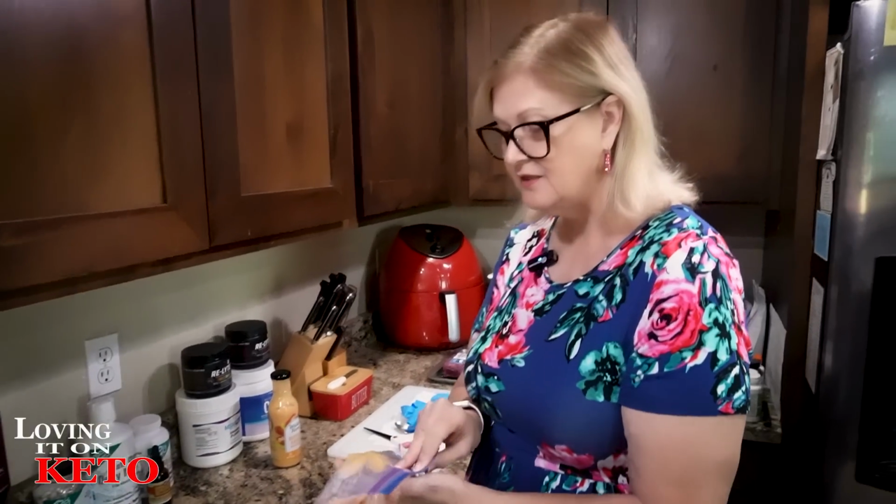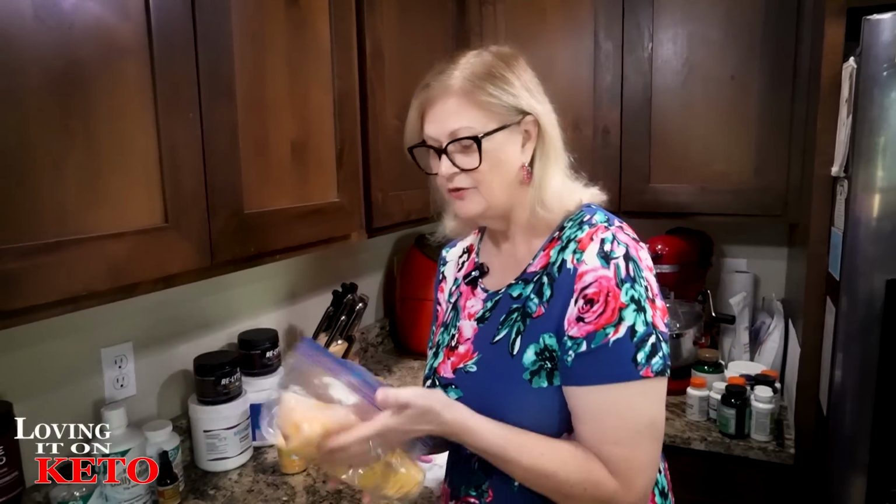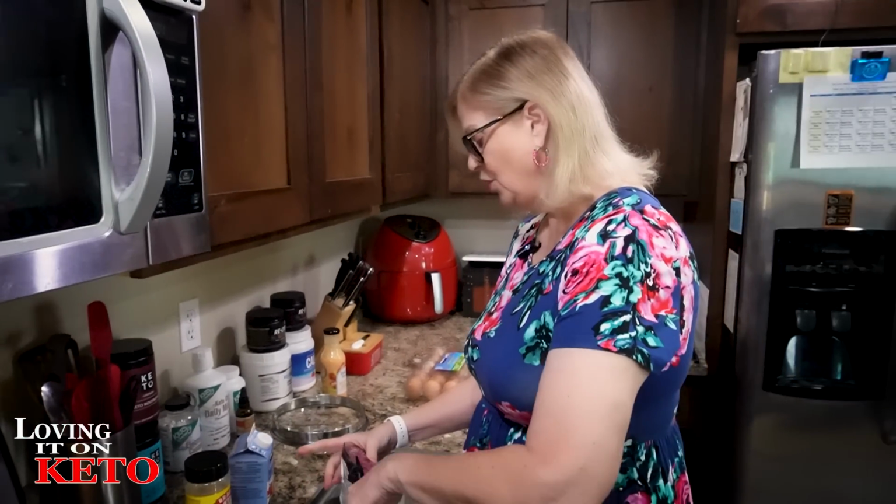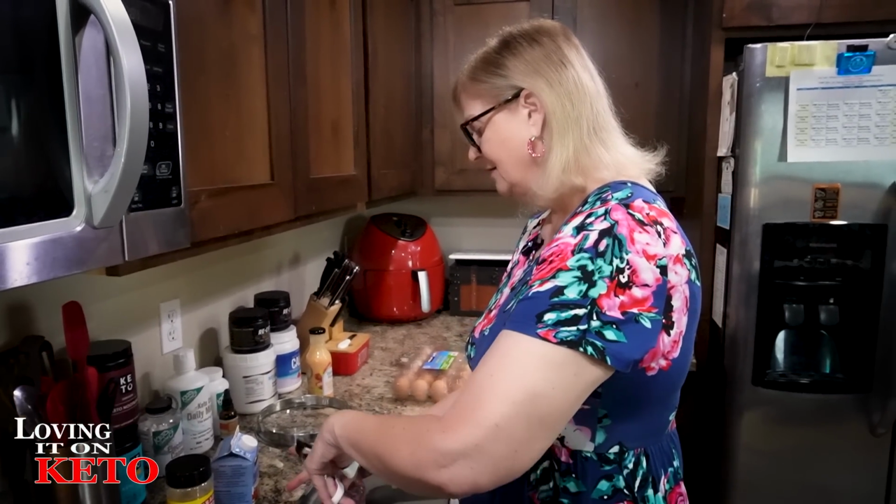I could leave it like this to let it marinate, or I can flatten it out, either way. I'm putting that in the refrigerator to marinate for the rest of the day, and we'll cook it tonight. This is going to be our dinner. But you guys, I also want to come back because I want to make breakfast for Harry and me, so come back in the next segment. Harry wants a hamburger bowl and I want scrambled eggs.